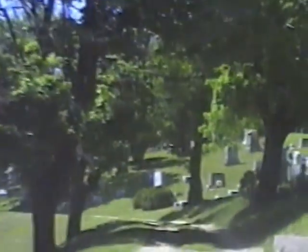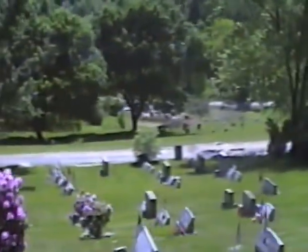This is the big Protestant side of the Vandergrift Cemetery. See all the Tims up in here and down in here. Again, I'm not real sure what you're looking for. It'd be easier to let you see what all I have.